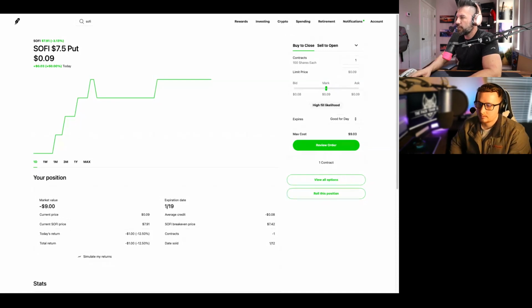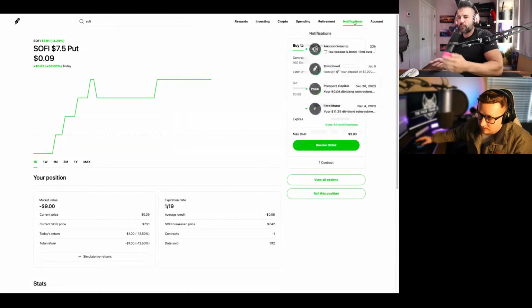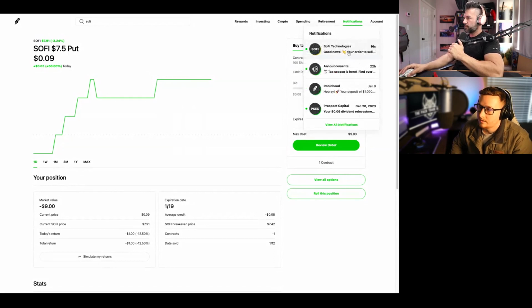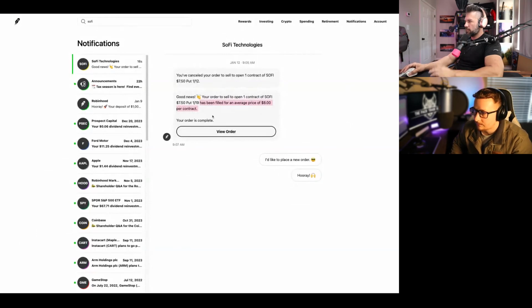Dude, this is fun. And now you can go to notifications since you instantly got filled. And now you can see the $8 to be credited to your account right there. Boom. SoFi. Good news. You got $7.50 with a price of 8 per contract. There you go.